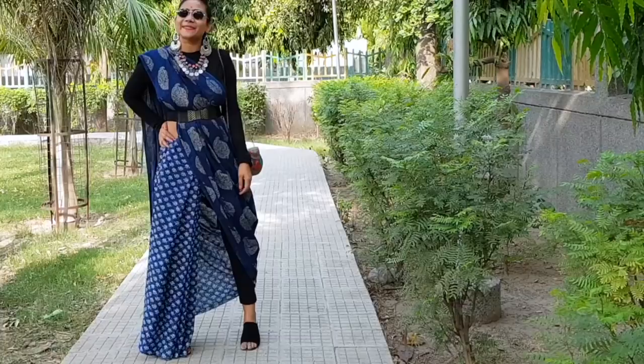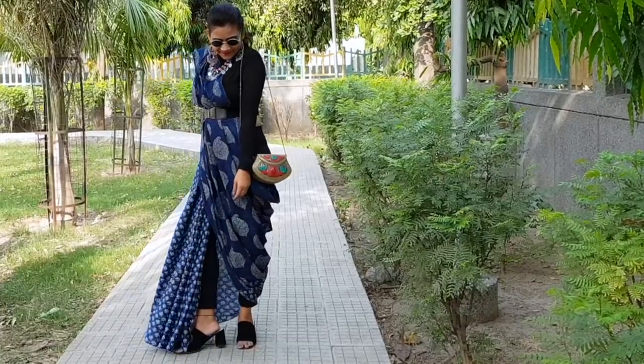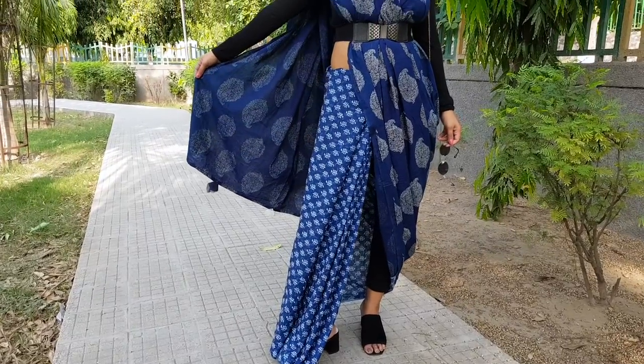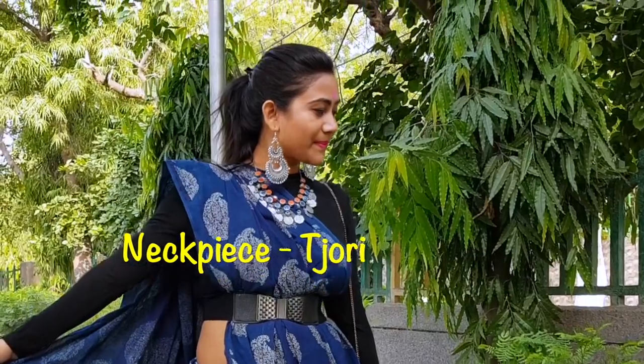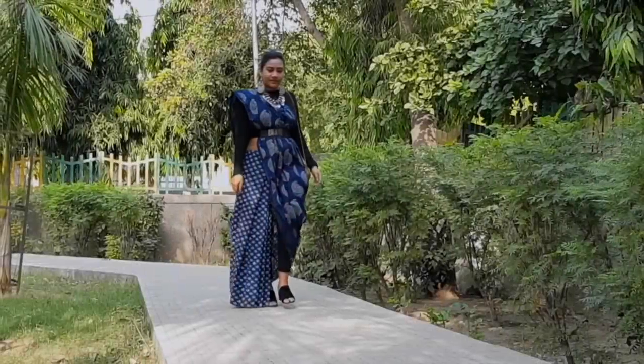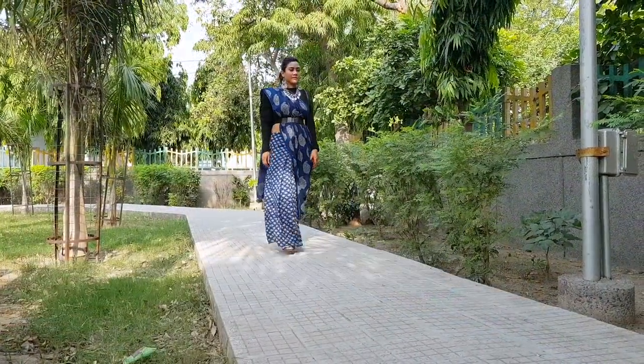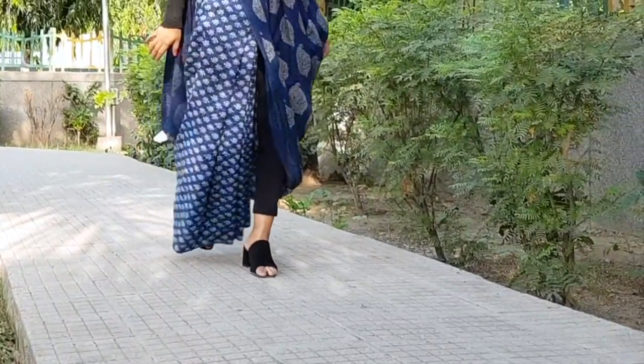Look, which is my favorite, I styled this indigo bagru and ajrak print cotton sari, which is again from Tjori, with a black jegging and crop top. Loved how it turned out, easy to tie and looks very stylish. Tied a belt around my waist to cinch it a little bit more, and this look is so perfect for any event of your college or offices.